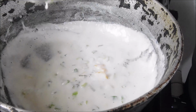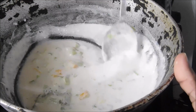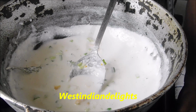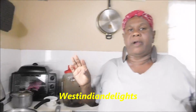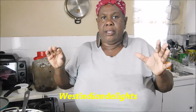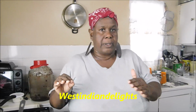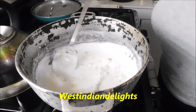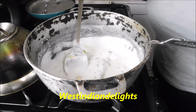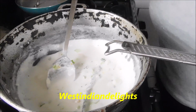So we have the custard, but we just did not get that oil on the top. Alright? So we are leaving it to let the heat from the coconut milk get the flavor of the scallion and the thyme in there. Okay? So we soon come back. Okay, we are on the low, so you can't put water to this now, so you have got to operate fast.